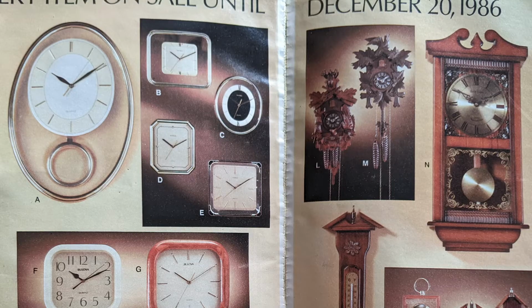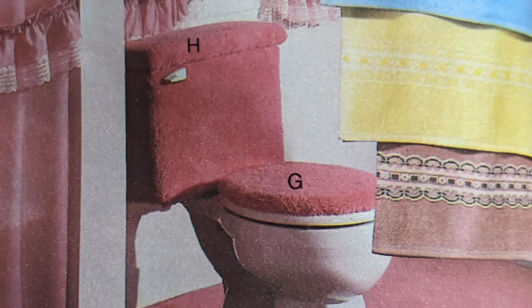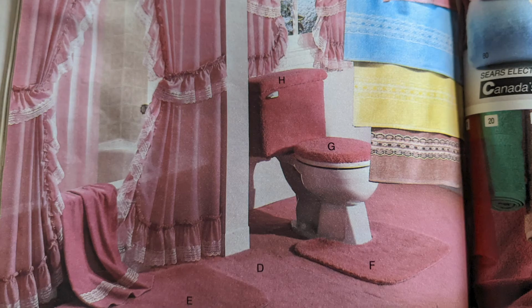Some luxurious clocks. I always saw these clocks and thought they were from the 70s, but apparently they were still happening in 1986. Save 40% on a fully carpeted bathroom in pink. The floor is carpeted. There's a mat around the toilet. It's on the toilet. It's around the tank.